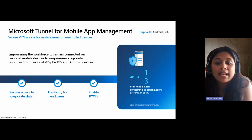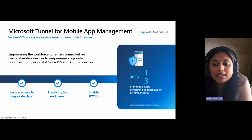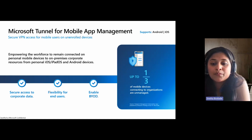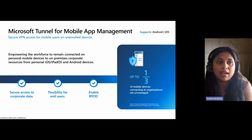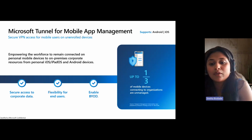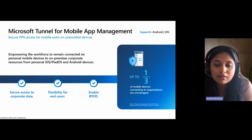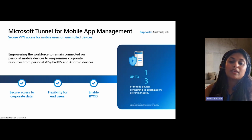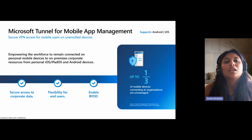It gives mobile access to the corporate resources while still applying security policies and protecting data within Intune. The flexibility for the end users is a hero thing here, which enables employees to work effectively without enrolling their devices as well. And it gives your organizations more freedom to use bring your own device policies. Let me show you how it would look.